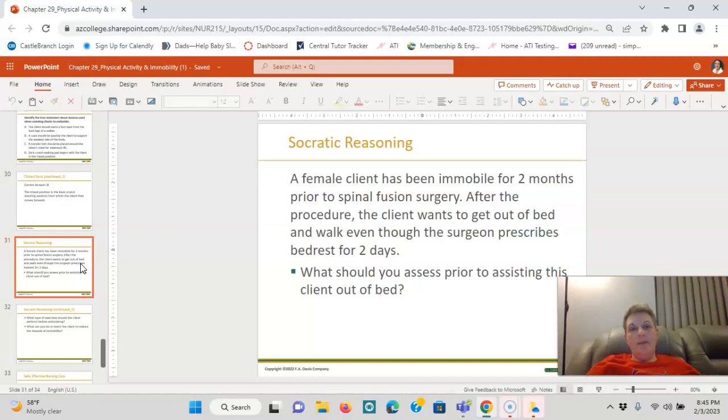If the patient's supposed to be on bed rest for 2 days, why are we getting her up? Right? Here's my question. Can you do a double win? Here's the thing. Most people just want to get up to the bedside. Are they still in bed? If she's been immobile for 2 months prior to surgery, I guarantee you she probably will not be able to stand on her feet and balance. I would get her up to the side of the bed, just on the bed, in the bed, and let her dangle, and then put her back. If you have her stand up, she may fall and ruin that surgery, right?